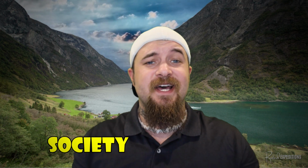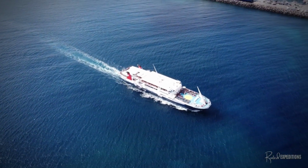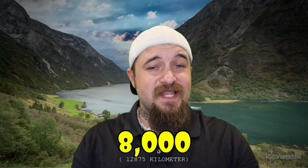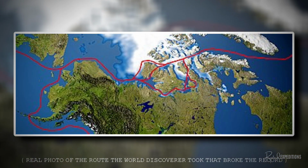The ship also became a long-term charter to Society Expeditions, an adventure cruise line that would use the World Discoverer to sail tourists across the country. The ship had the capability to cruise 8,000 miles, and with this range, it would be the first ship ever to transit the North Passage.